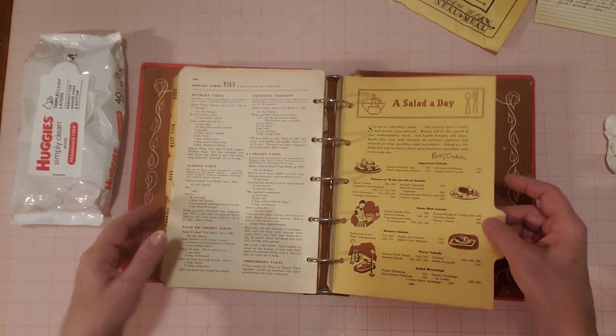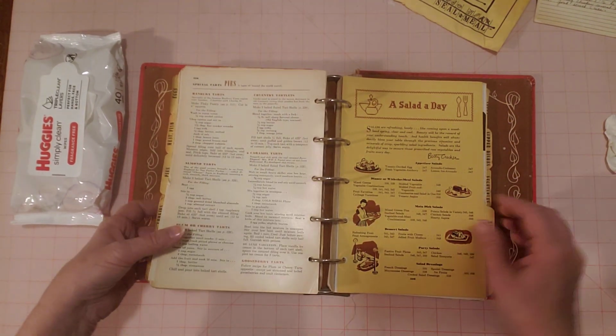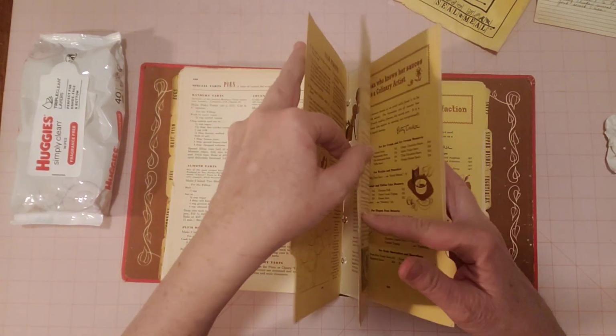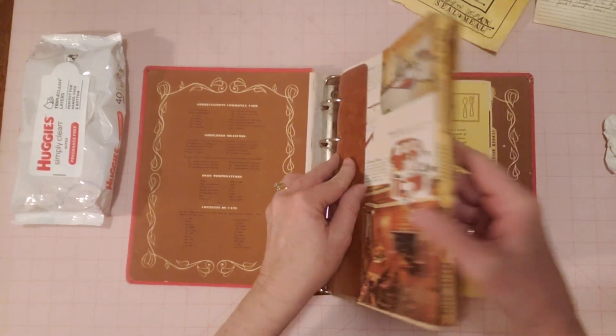These are really nice, and the pages aren't tearing out by the holes or anything. So, very interesting. What's this here? Looks like something. Oh, I thought it was something somebody put in there. It was just one of the pages. Okay. So anyway, that's the cookbook. That's all I found this week.